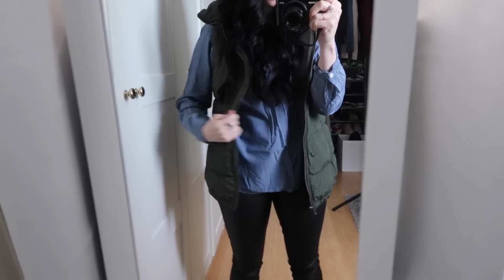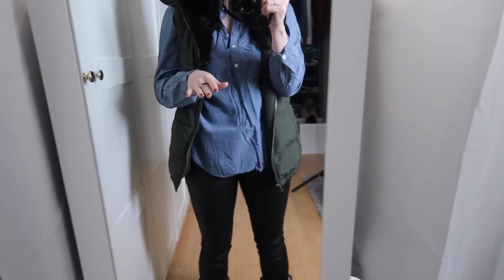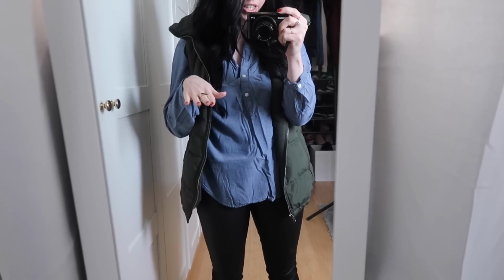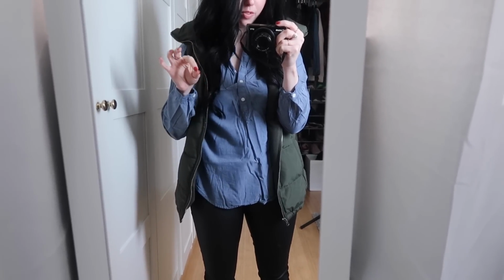Then last thing I'm gonna show you guys is this button-down blouse from Abercrombie. I've said this before, I feel like Abercrombie is totally underrated since they removed the moose. Without the moose, I'm a fan of Abercrombie.